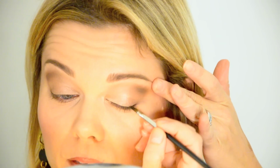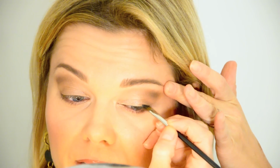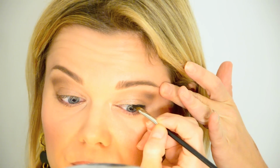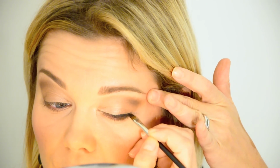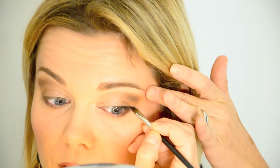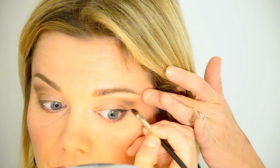And then what I'm going to do is line just a little bit, but I'm not going to line above my lashes the whole way through. I'm just lining the outer third, I would say. And definitely don't go further than the middle. And I'm just going to wing it out a little bit. Depending on how hooded your eyes are will determine how much you can see the wing and how much you can't.